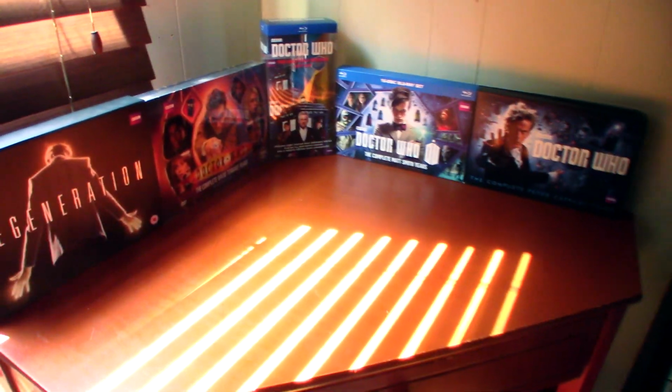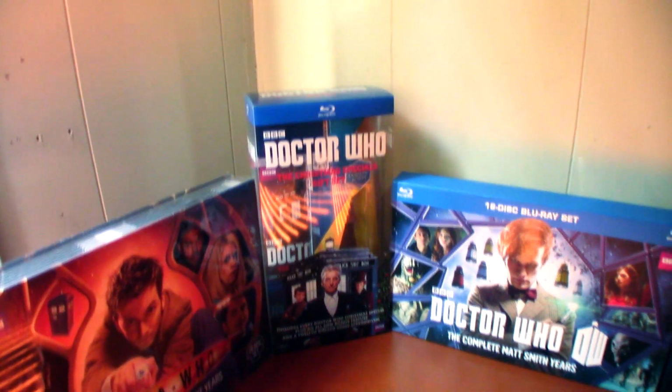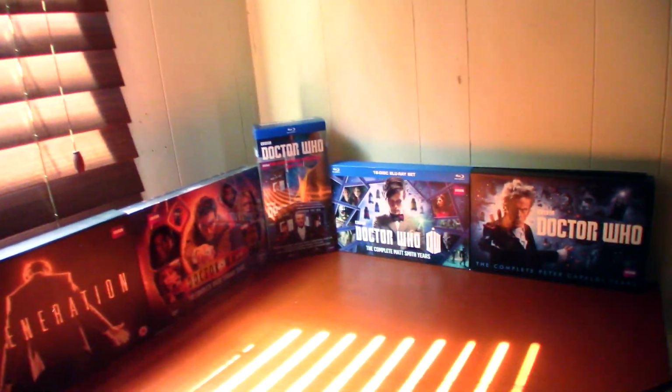Here we have my editing corner. You'll recognize this corner desk from past videos. And then we have the Regeneration Digibook, the complete David Tennant Years Digibook, the Christmas Specials gift set, the Matt Smith Years Digibook, and the Peter Capaldi Years Digibook. I'll probably end up displaying these elsewhere, but this is where I put them for the video.